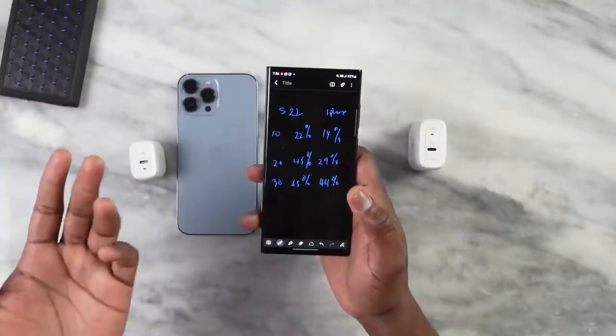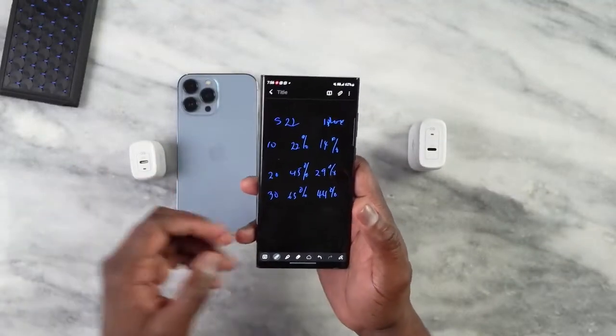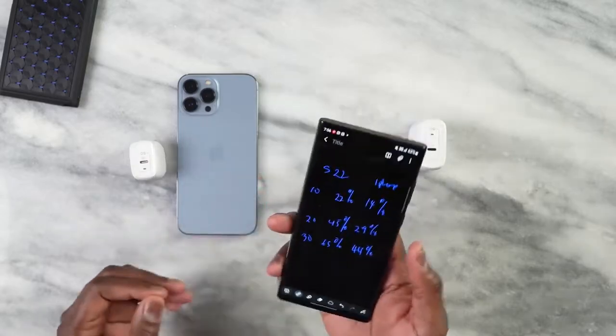And in 30 minutes, if you have a little more time and you've got time to chill for a little bit, the iPhone gives you 44%, which is good. Again, almost halfway. And the Galaxy gives you 65%. So those are kind of real world scenarios for using your device or charging. And you can clearly see a 45-watt charger is better.